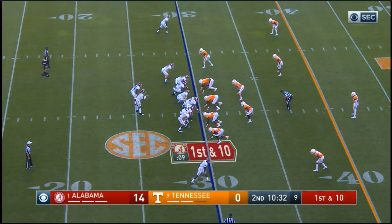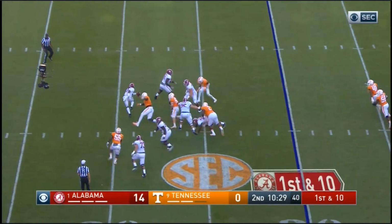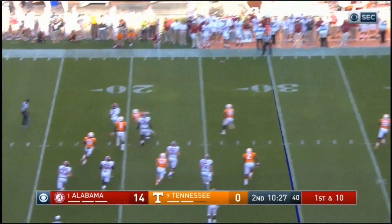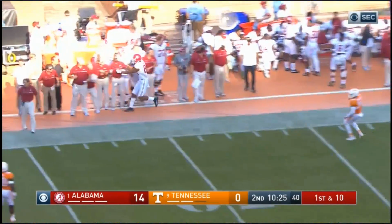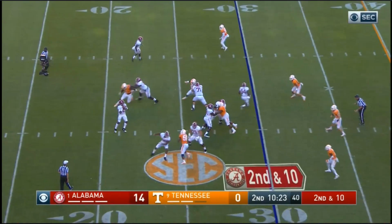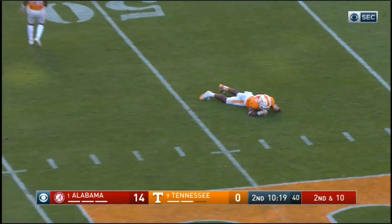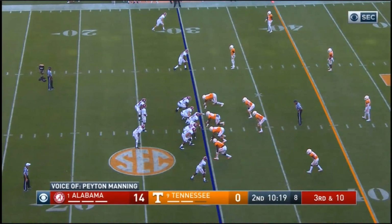Right. Alabama has Damian Harris in. Blitz. Oh, they didn't get to it. Hurts incomplete to nothing. Calvin Ridley in motion. Fake to him. Hurts steps up, goes deep. Almost intercepted. To Atlanta, anything could happen.